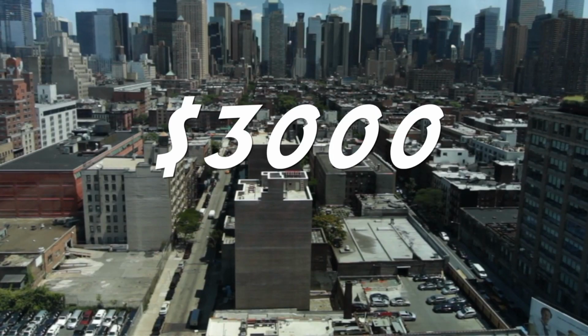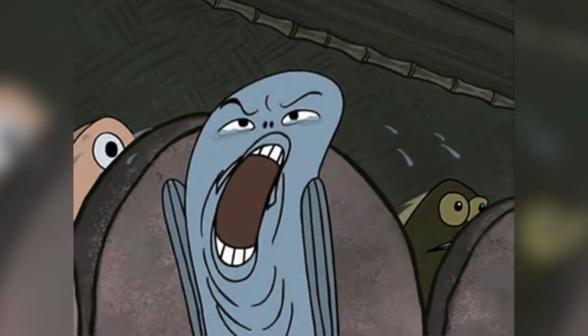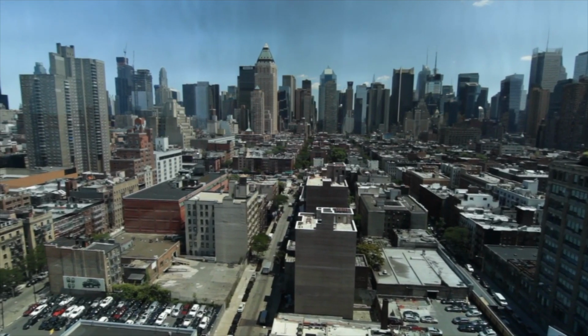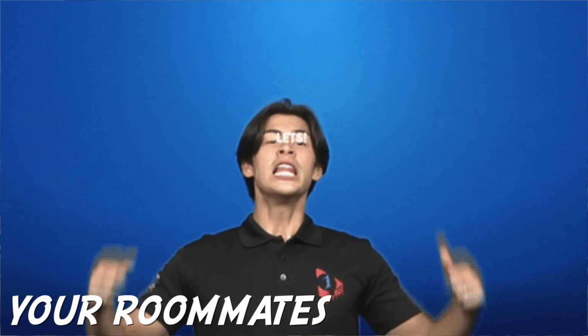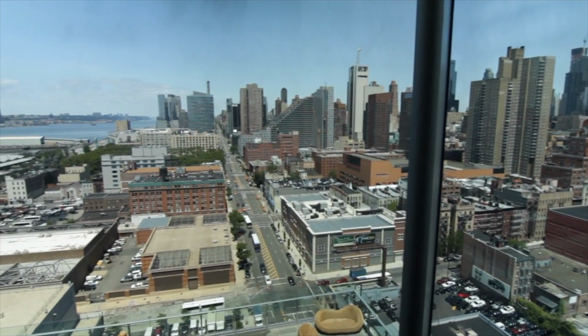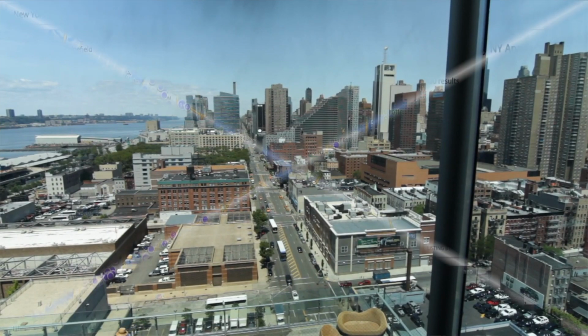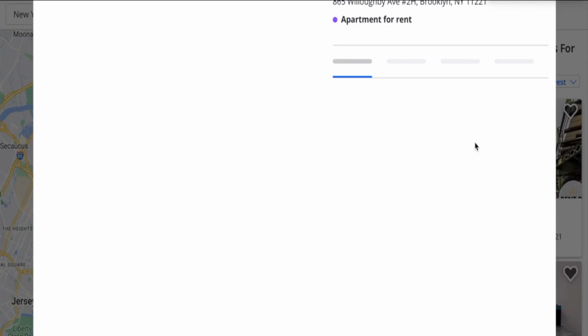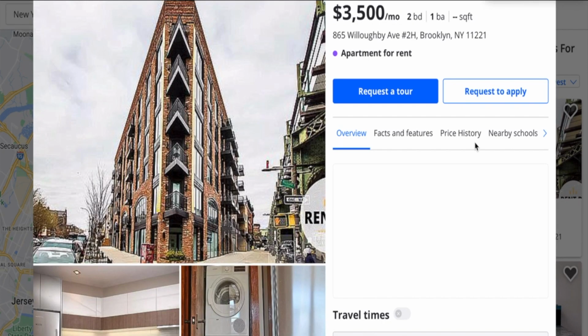$3,000 just for rent might not be affordable individually for everybody, but here's where roommates can come in. So today we are checking out places between $3,000 and $3,500 a month. All right, so let's check out this first spot, which was only posted 14 minutes ago. So this is fresh on the market.